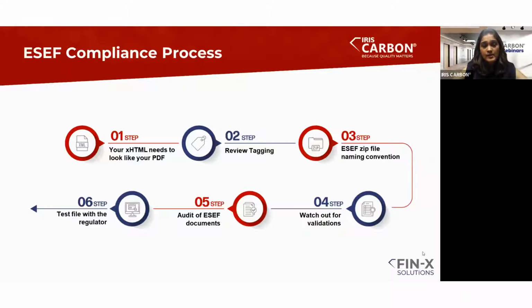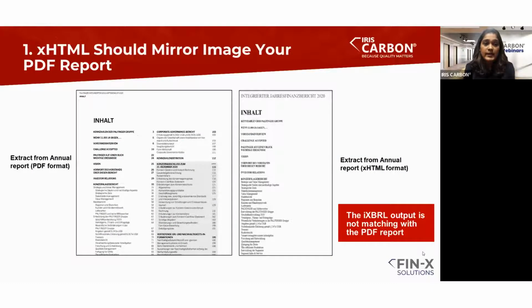So let's get started. The first important factor is that the XHTML output should exactly mirror your PDF report. Till now, we were able to submit only the PDF report. So it was the same pretty-looking designer document that we needed to just submit to the regulator. But going forward, it is going to be a paradigm shift wherein you need to comply and set up the entire document in a digital way and make sure the layout, the structure, the images are as similar as your PDF report.